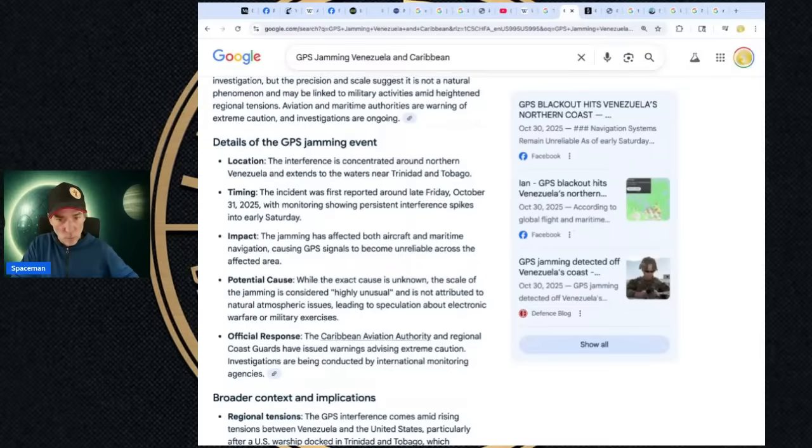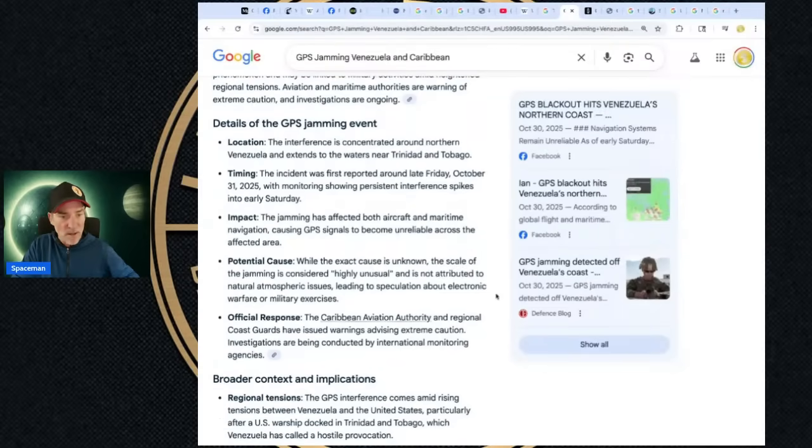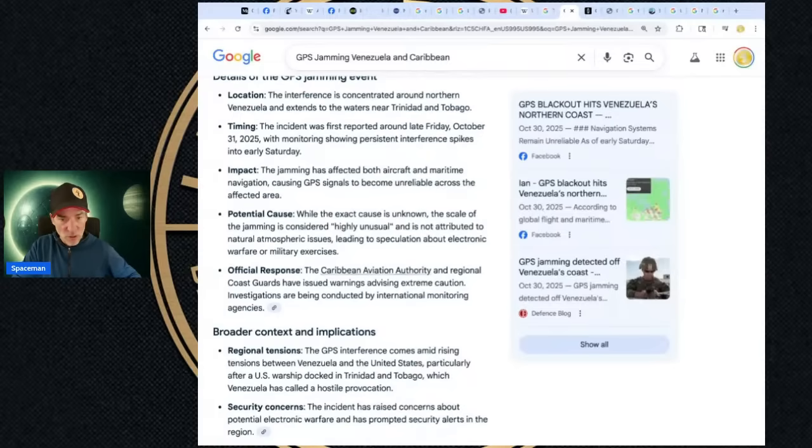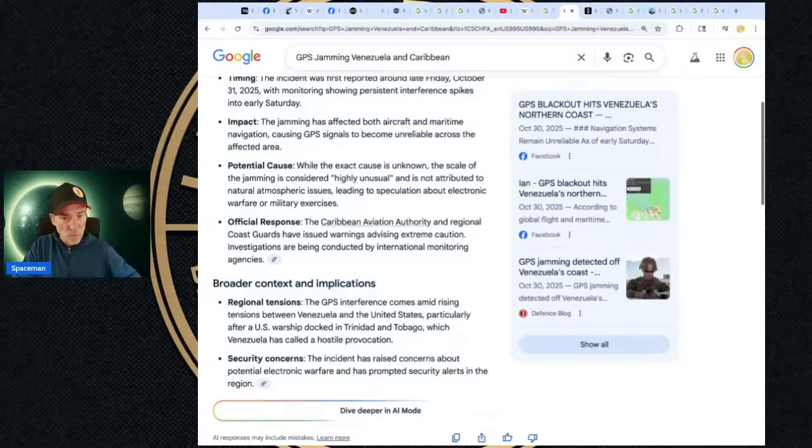The incident was first reported around late Friday, October 31st, Halloween, with monitoring showing persistent interference spikes in early Saturday. The jamming has affected both aircraft and maritime navigation, causing GPS signals to become unreliable across the affected area. While the exact cause is unknown, the scale of the jamming is considered highly unusual and is not attributed to natural atmospheric issues, leading to speculation about electronic warfare or military exercises. The Caribbean Aviation Authority and regional coast guards have issued warnings advising extreme caution. Investigations are being conducted by international monitoring agencies.